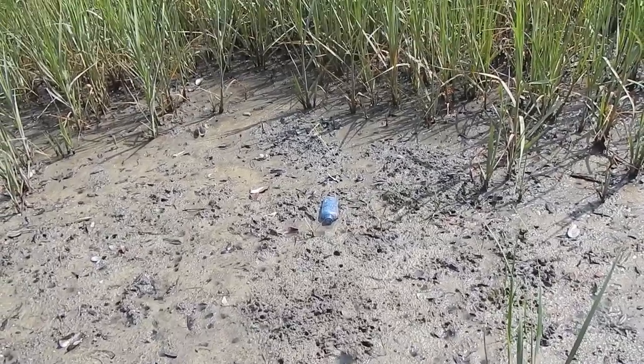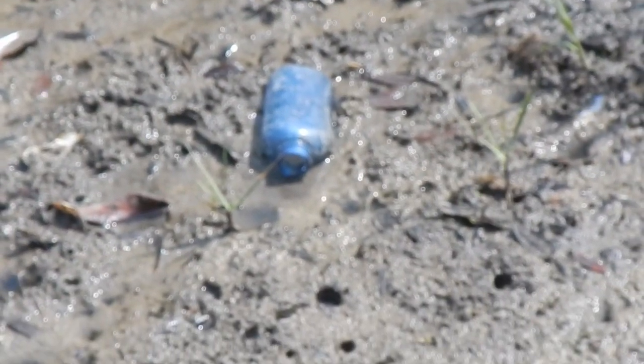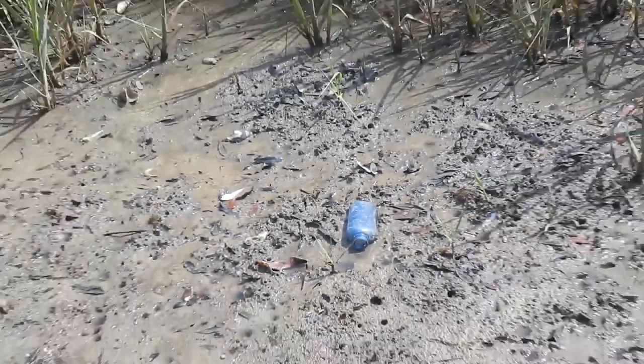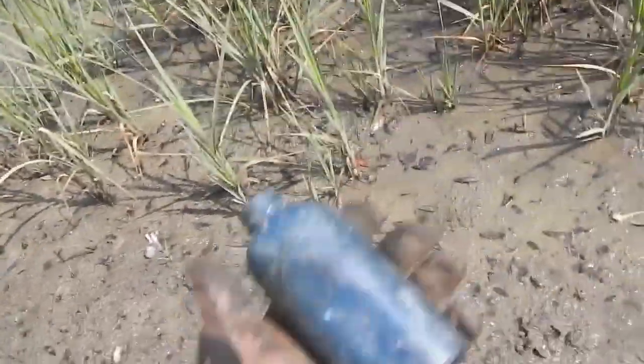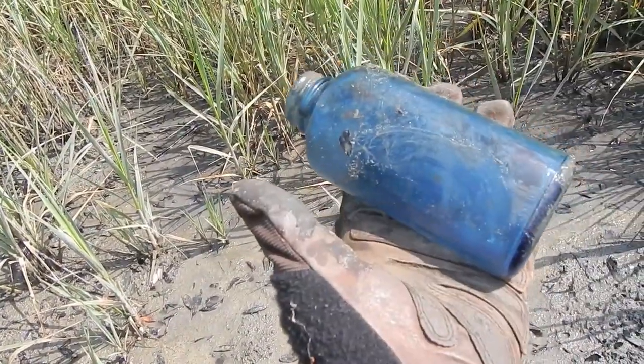Alright guys, there's a bottle right there. It's not that old. I mean, it's a screw top, but it's a blue color, like cobalt blue. So I'm gonna try to get that bottle. Alright, it wasn't too much pluff mud out here. This is mostly sand, so there it is. I don't think it's that old, but it's a neat color, so I'll keep it.